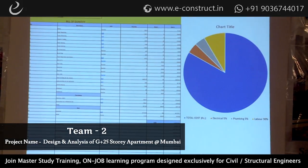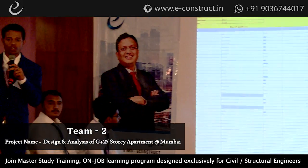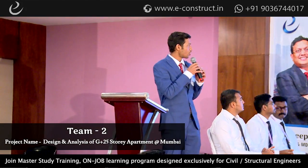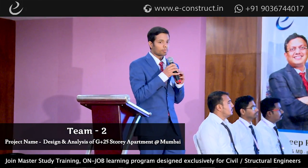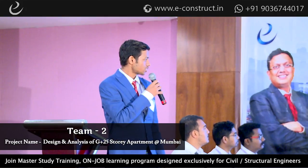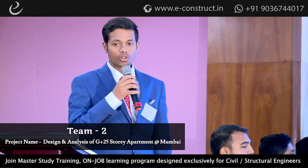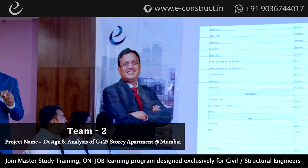As I am the project manager of my team, I have to discuss all the aspects of the project. Now, I will discuss the bill of quantity (BOQ). This is done by Mr. Rahul Singh, who is a planning engineer and value engineer of my team. The total cost of the project is approximately 38 crores, but the typical floor plans, whichever is going on, cost approximately 1 crore 67 lakhs.